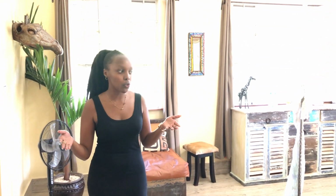This is the suite. It's big enough. With this, you get the living area that I just showed you, so it comes as a package. When you book the suite, you get this room as well as the living area and the kitchenette, all yours.